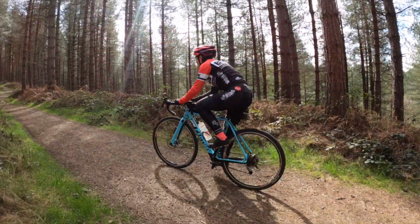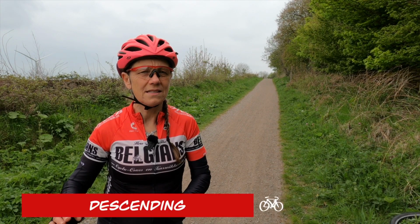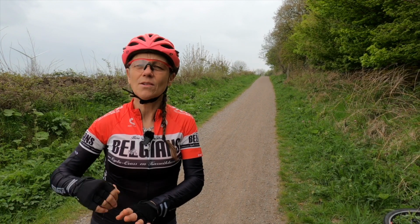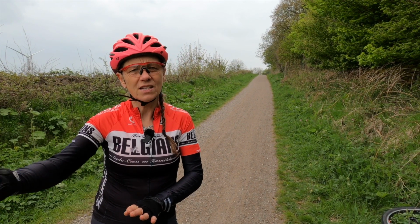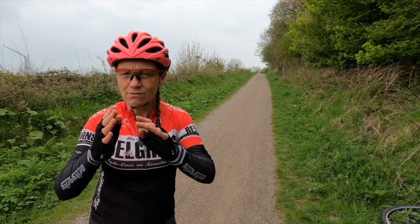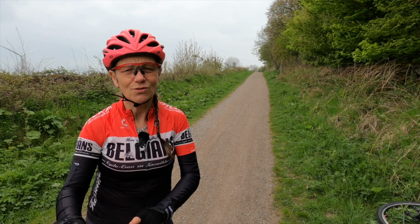pedalling big, powerful circles. Here we've got a really simple gravel descent. It's got small stones on it, but even on something like this, I'm still looking ahead 5-6 metres, and I can see that there's one side where there's very little gravel. The gravel's kind of been washed to the side. So that's the route, that's the fast route to take.